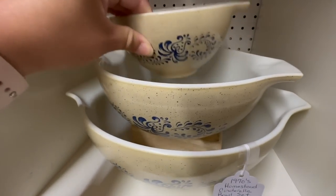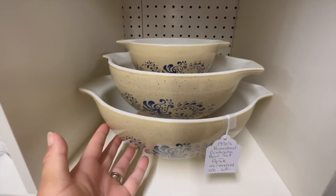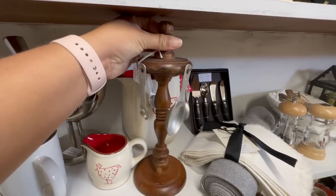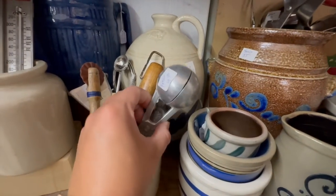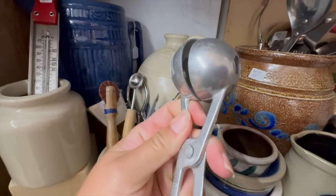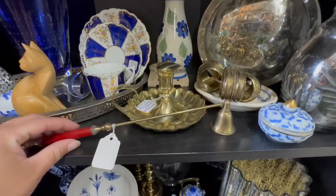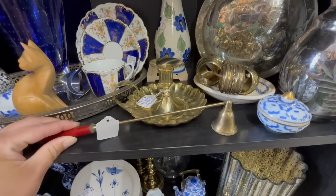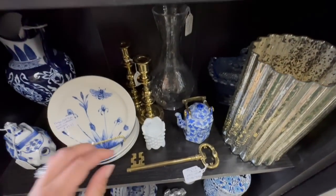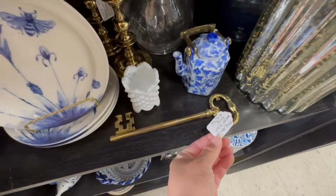And one thing that I have been wanting to find is a blue and white dinnerware set. I have seen a few, but they're usually missing pieces. Or if they're really vintage, then they're really expensive. I was kind of looking for something a little classic, something that looks a little bit nicer than your average everyday dishes. But at the same time, if it broke or something, it wasn't that expensive and I wouldn't feel so bad.